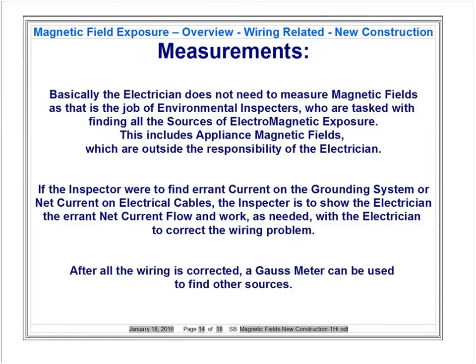And then this issue with measuring and things is after all the wiring is corrected, then you can get out. And if the wiring is all corrected, defined as having no current on the grounding system, then you know that the electrical system is not the issue. And if you're finding any other magnetic field still left in the house, then it's an appliance issue, a power line next door, the water pipe under the street, it's anything except the electrical system being the issue.